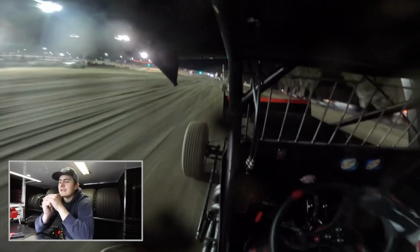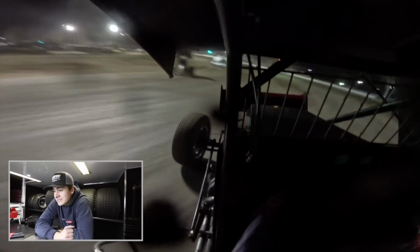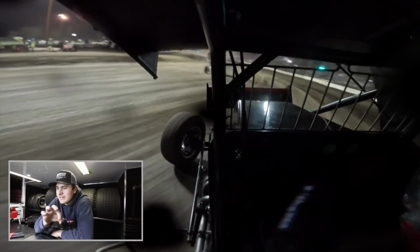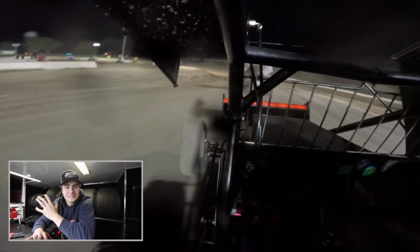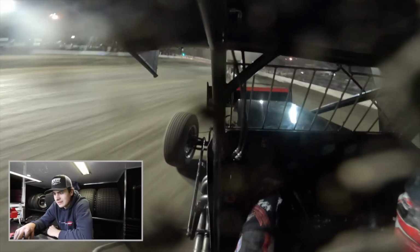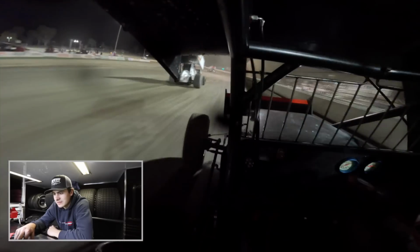So I wanted to stop you guys real quick. I kind of got to thinking about it, and I was like, man, did I really hit the wall hard enough for this to happen? So here's my contact with the wall. You guys will say if you think this was enough for it to completely knock out the center of the Heim. And that's all it was. That's all it was right there. In slow motion. That's all it was.